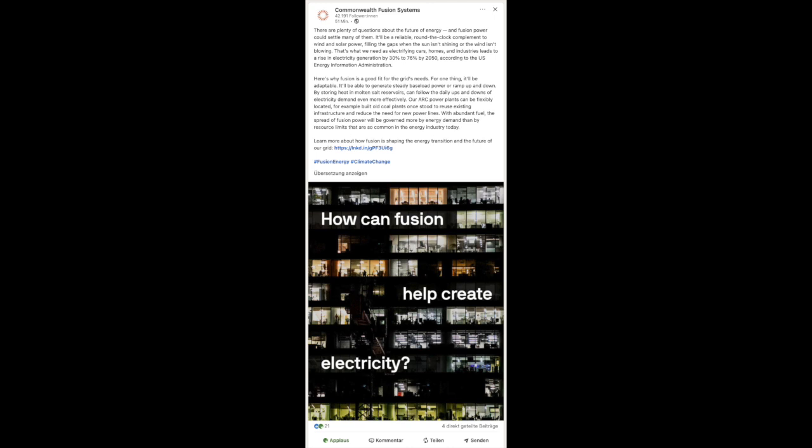Oh, wow. It's worth noting that research is ongoing to further reduce the activation of materials in fusion reactors and explore possibilities for recycling components, making the waste issue even more manageable. That's reassuring to know.